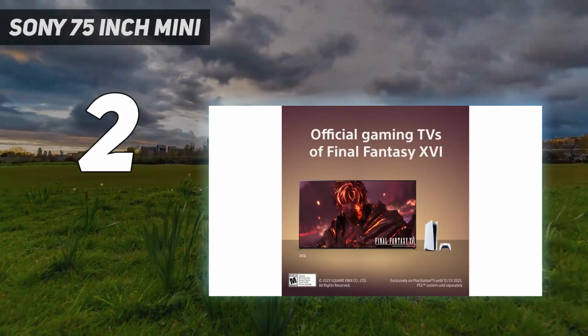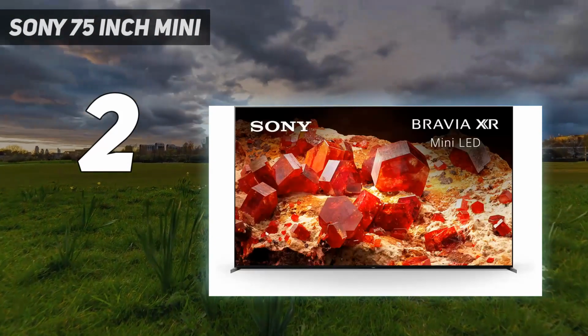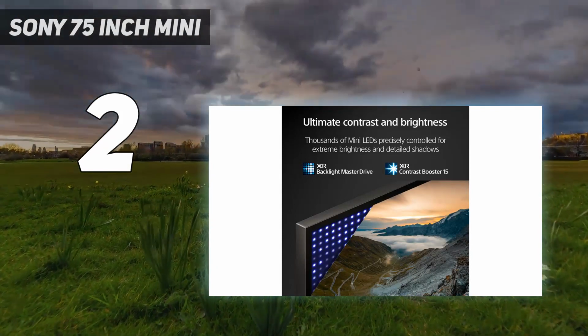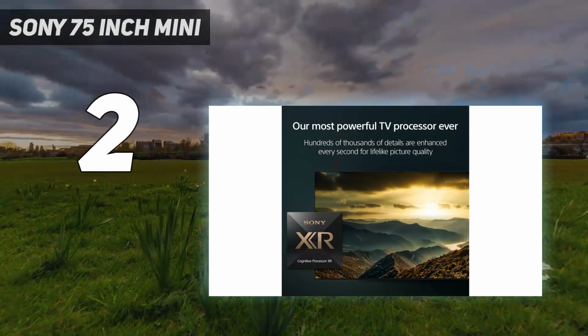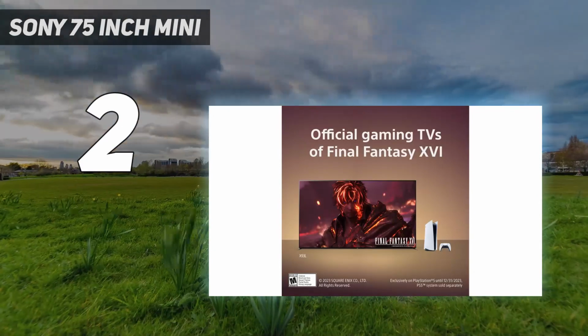If you live outside of North America, you can also access the Sony X95L in a 75-inch size. It's more expensive than the X93L, but it's the best LED TV on the market, as it's slightly brighter and has much better contrast than this TV, with more local dimming zones.